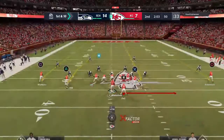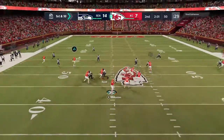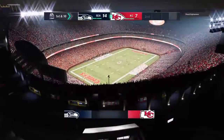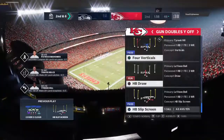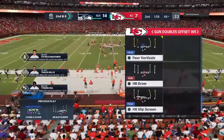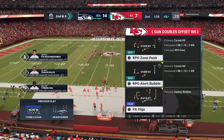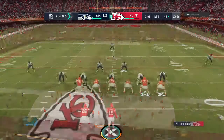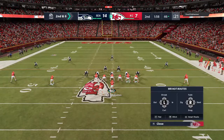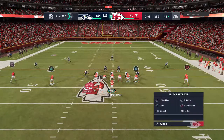Good starting field position for them here as they come up first and 10, right at the 50-yard line. From midfield, here's Mahomes. Now they go screen, it's complete. 1:58 left to play till we hit halftime. It's just like they ain't got no good plays in here for Kansas City. They suck on plays, man, of this first half.